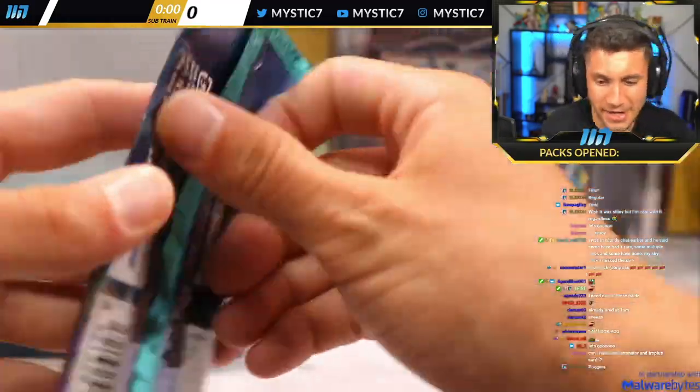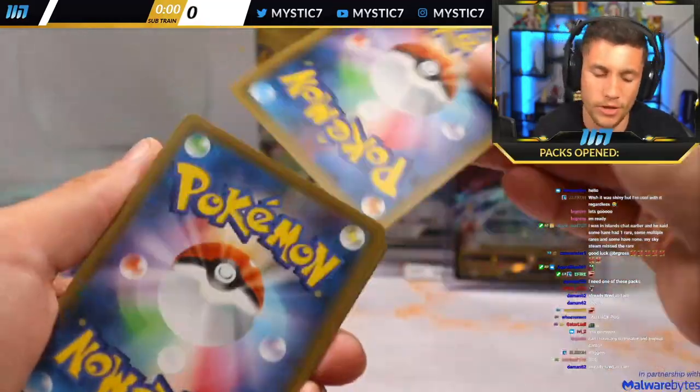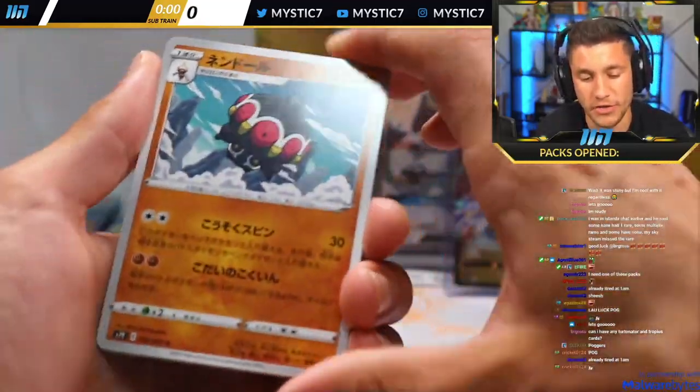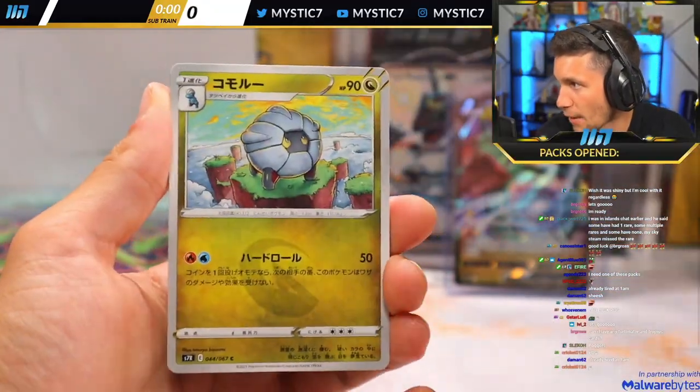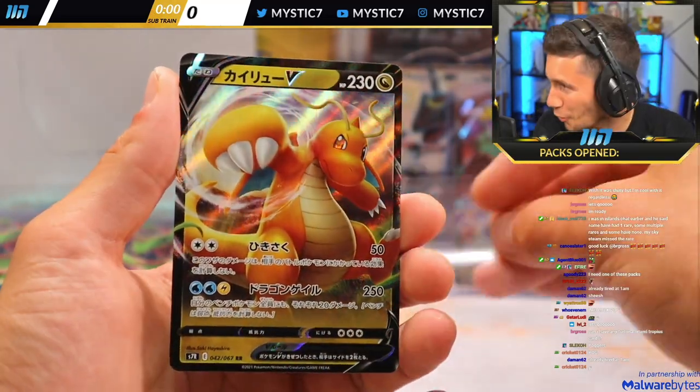Rayquaza V there. Oh, yeah. Bring on the Rayquaza cards. I can't wait. Chat, we're going to open up enough of this set. We're going to see all the secret rares. We'll see them all. And we'll pull them all. It depends on when and where. Dragonite V right after the Rayquaza V.